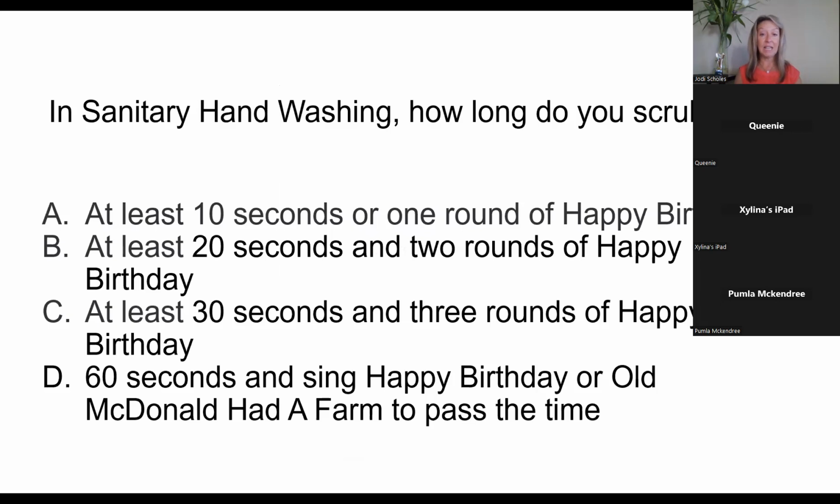A, at least 10 seconds or 1 round of happy birthday. B, at least 20 seconds and 2 rounds of happy birthday. C, at least 30 seconds and 3 rounds of happy birthday. D, 60 seconds and sing happy birthday or Old MacDonald had a farm to pass the time. Now, in our test taking strategy, we try and eliminate 2 wrong answers. In this exercise, we're going to eliminate 1 wrong answer.